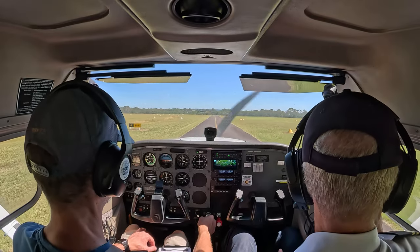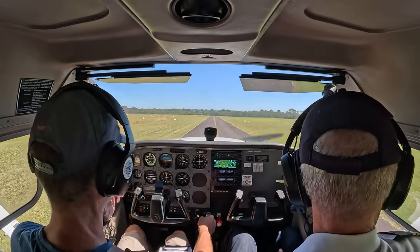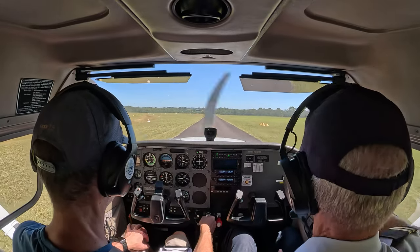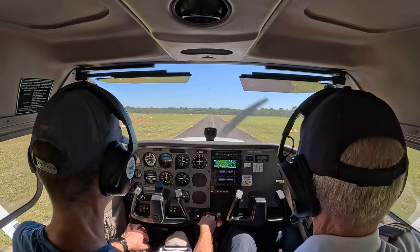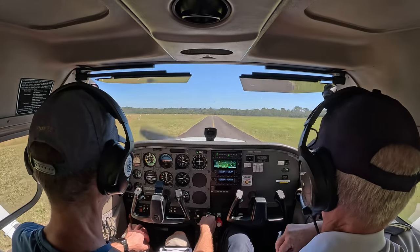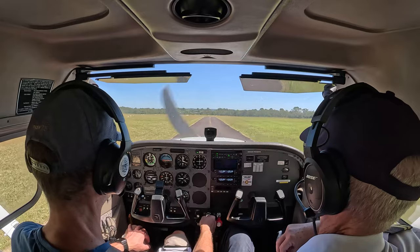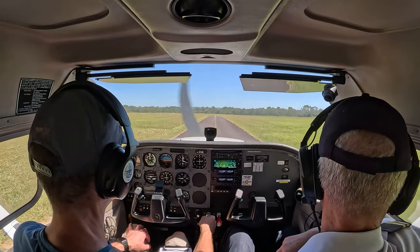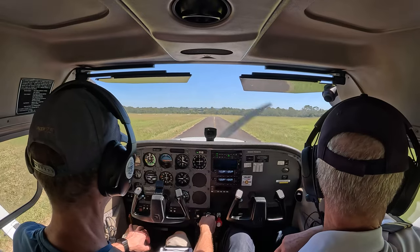Camden Tower, X-ray Charlie Whiskey, passing 3,700 on descent, just past Whiskey India. X-ray Charlie Whiskey, track via the RMP, not below 1,800 visual, and remain outside of Class Delta initially, report 3 miles.